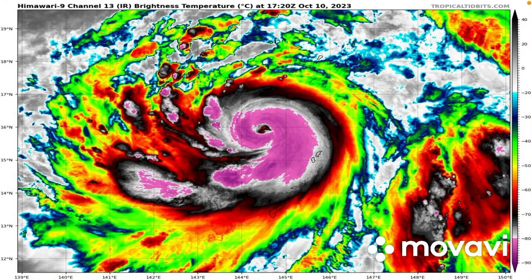Alright guys, welcome back to the second update on Typhoon Bolaven, which you can see currently is really intensifying at this time. It's definitely putting the gun on the trigger for the intensification phase. Currently now a category 3 from our latest Dvorak analysis at currently 5.5.